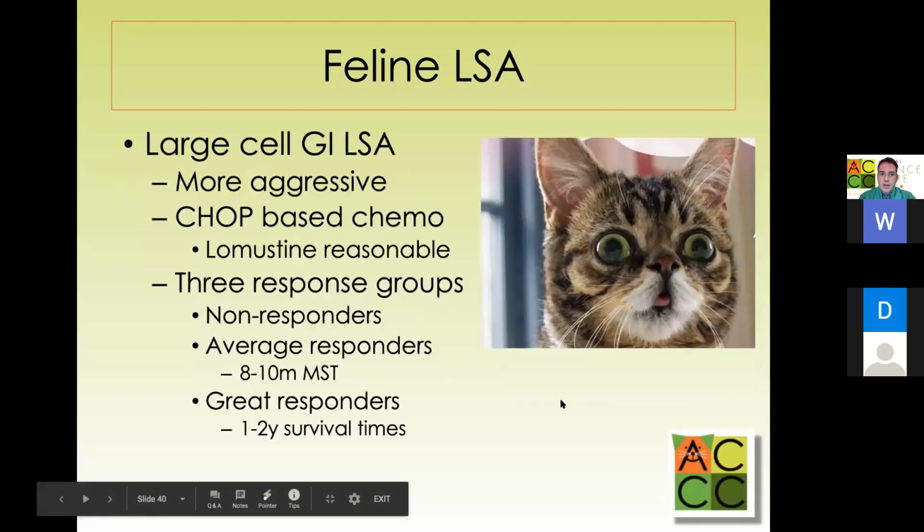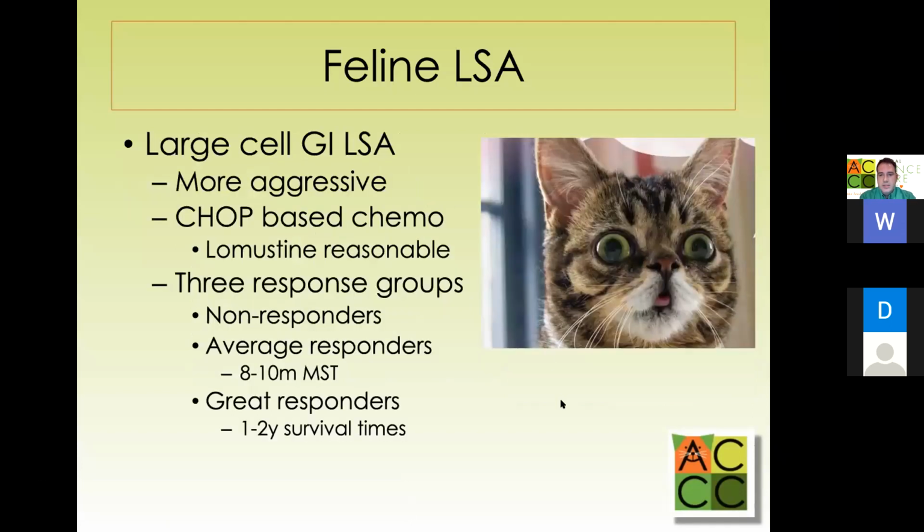They can get large cell lymphoma as well. This is a much more aggressive form. We usually start with CHOP-based chemotherapy, although lomustine or CCNU is a very reasonable option. There hasn't been a paper published comparing those two head-to-head, CHOP versus lomustine for large cell GI lymphoma in cats, but there is a paper published that showed the response rate of each, and they're very, very similar. But CHOP is still our go-to for this particular type of lymphoma.